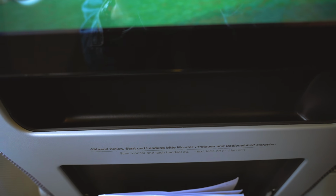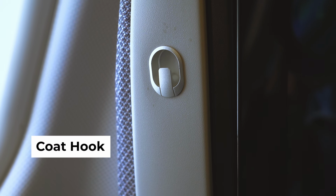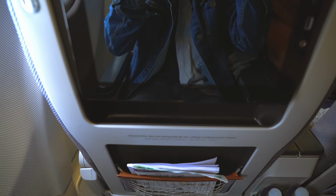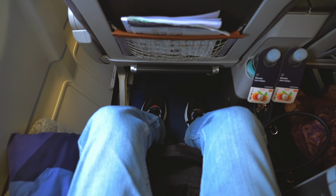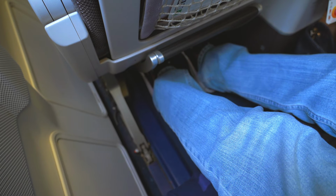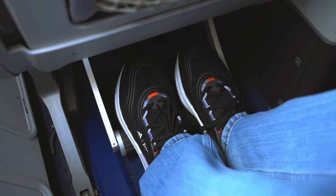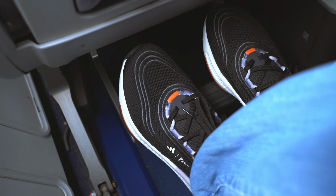There's a small storage space below the screen for your items. One of the best features I liked about this seat was the ample leg space. I was comfortable even with the backpack under my legs. The leg rest is another ideal feature of this seat. It had stopping points at different angles, which made a difference on a long-haul flight.